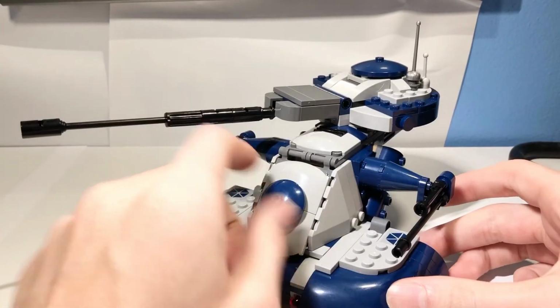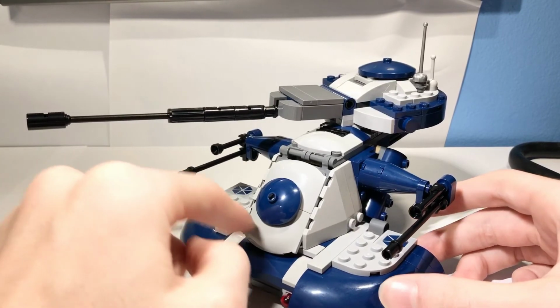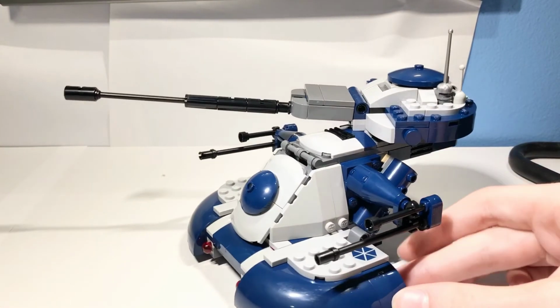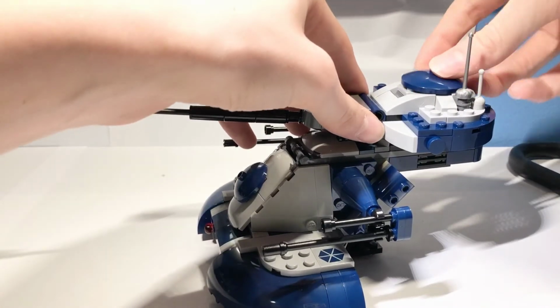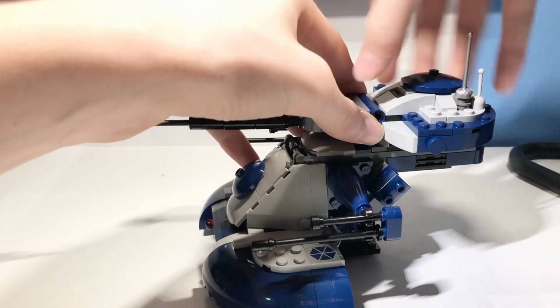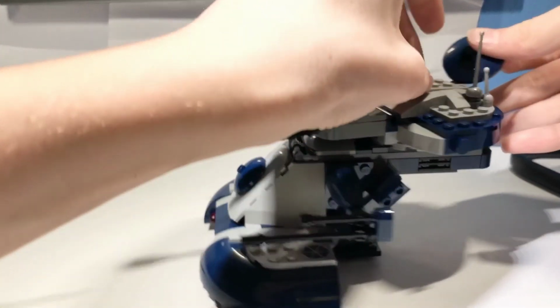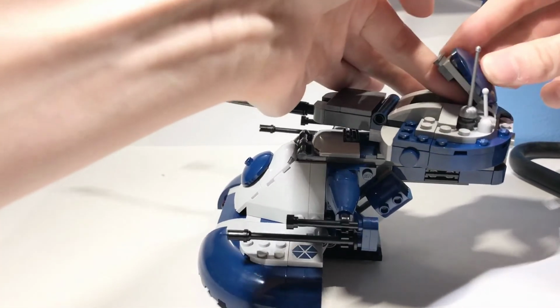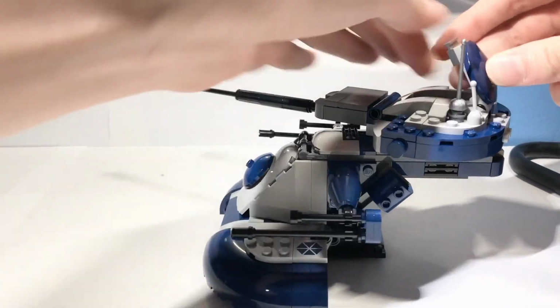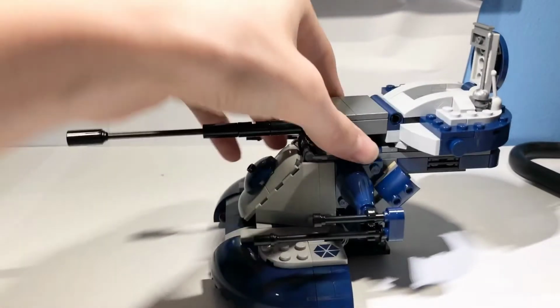And although it doesn't shut completely with the gun in his hand, it nearly shuts completely, and I don't think it's obvious at all that it's not completely shut. What the heck? Okay, so, I've opened this already, and that did not happen, so bear with me. Okay, there we go. That was weird. Hasn't happened before. And then, for the other pilot droid, he goes on the top here.